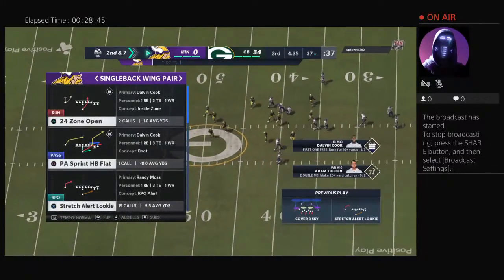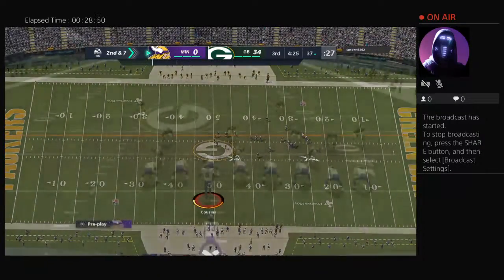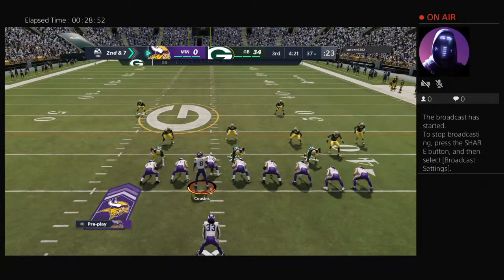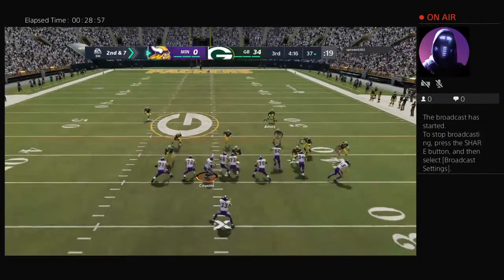33. Brought down that time by Christian Kirksey. Well, they're hoping that the second half is better for him than the first half. They've got to find a way to get him going. He's a big part of their offense. Brings up 2nd and 7 at the 37-yard line.